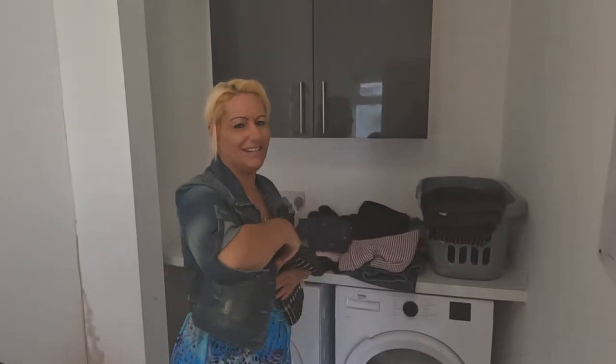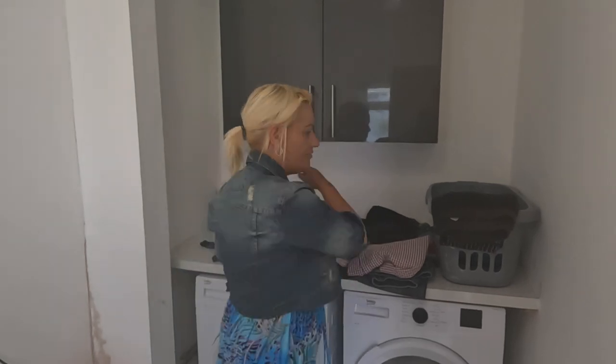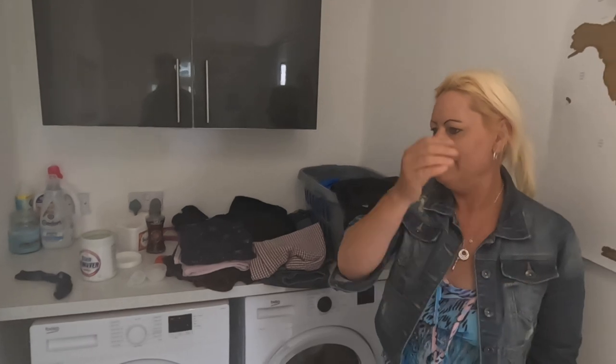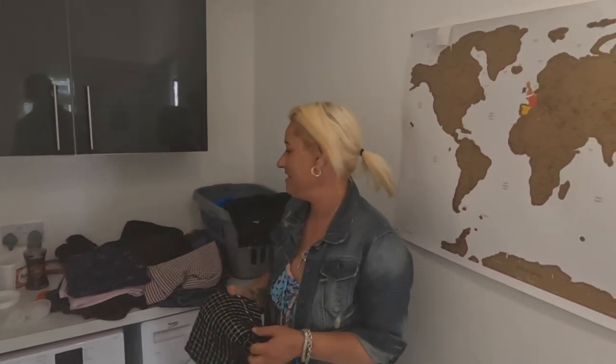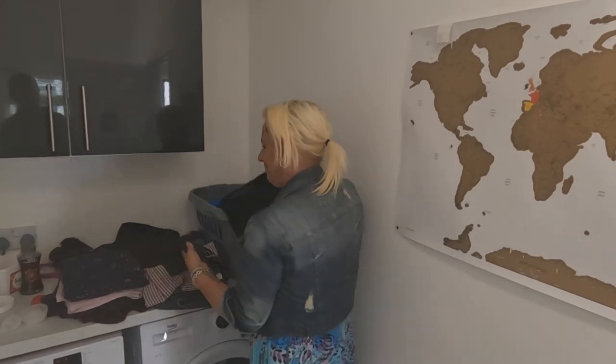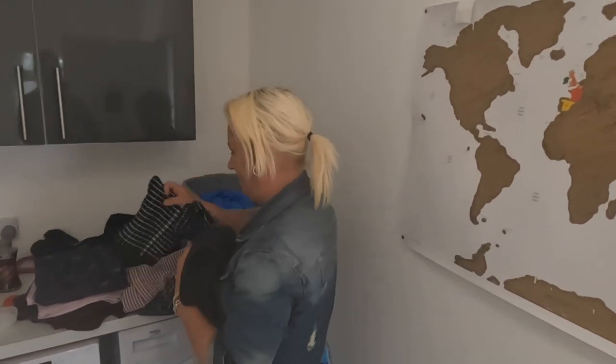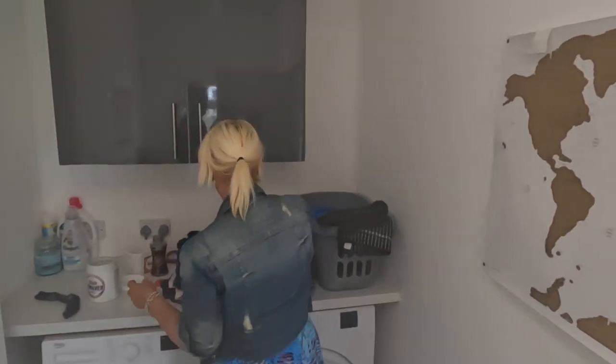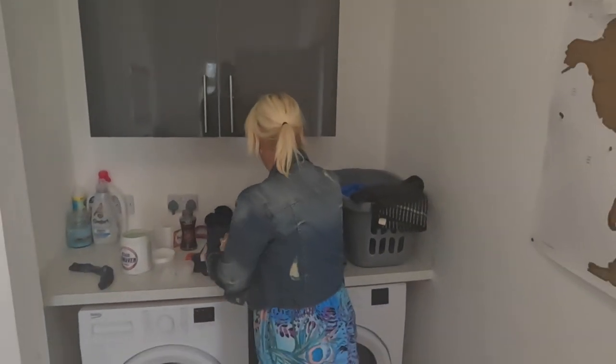Just getting me washing done. Got a load on. Got all this dry, got all that on the line. I'm so happy to get all this done. We had so much washing, didn't we? The rolling rooks will be watching this right now and thinking, well, that's another £40 to his energy bill. Oh, bless them. They won't be. I would be.